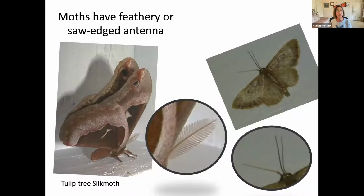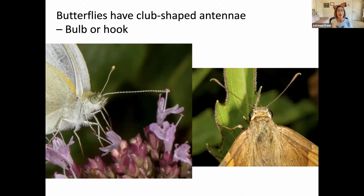Moths have feathery antenna or saw-edged antenna. So here's this huge tulip tree silk moth, and its antenna looks just like a feather. But this other smaller moth has a sawed edge on its very thin antenna. Butterflies have club-shaped antenna, either a bulb or a hook. Most of the larger butterflies have the bulb, and the skippers have hooked antennas.